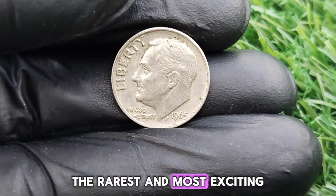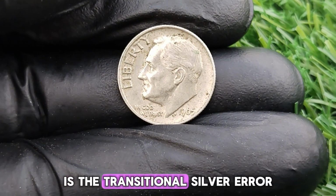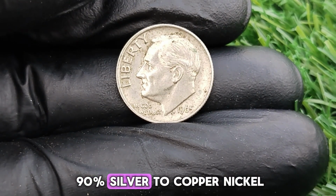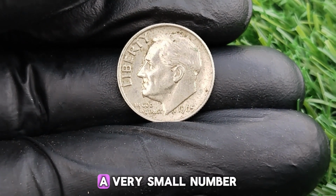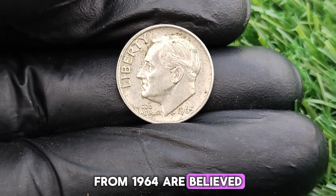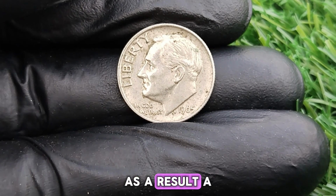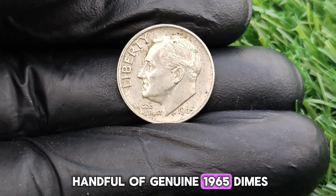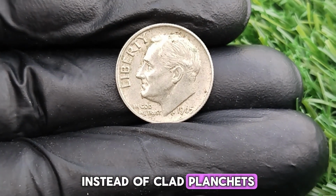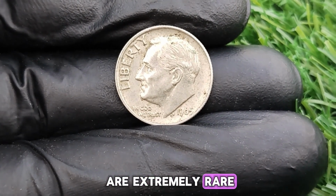The rarest and most exciting discovery involving a 1965 Roosevelt dime is the transitional silver era. During the change from 90% silver to copper nickel-clad coinage, a very small number of leftover silver planchets from 1964 are believed to have been accidentally mixed with the new production. As a result, a handful of genuine 1965 dimes were struck on 90% silver blanks instead of clad planchets. These transitional error coins are extremely rare.